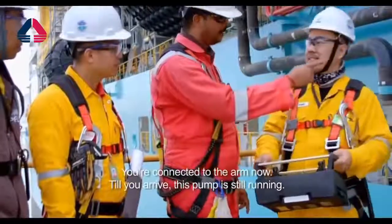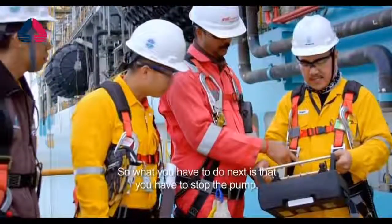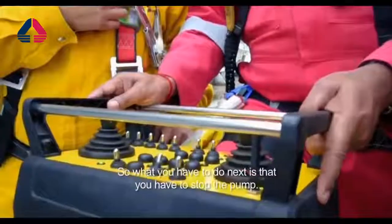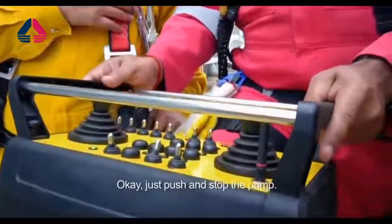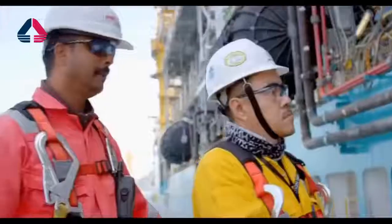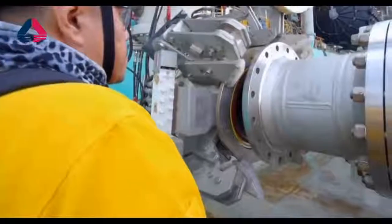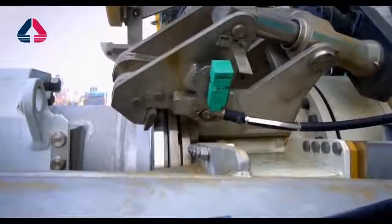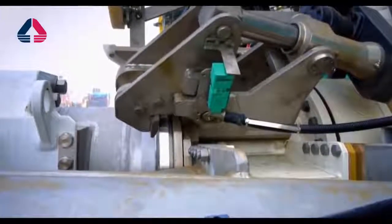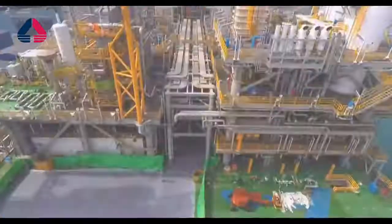Harry, you have connected the arm now. So see, now your FPU pump is still running. Okay. So what is the next process? You have to stop the pump. Okay, just push and stop the pump. Okay, that's all. So now your arm is already connected.